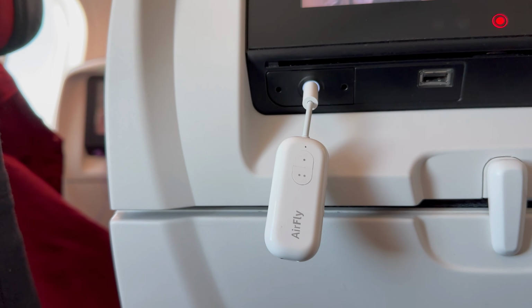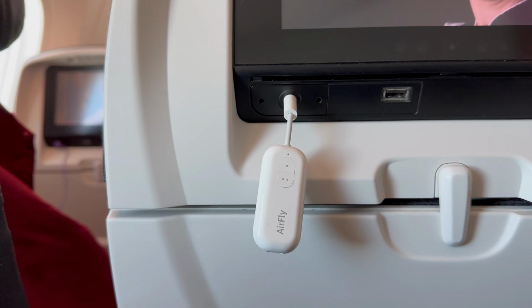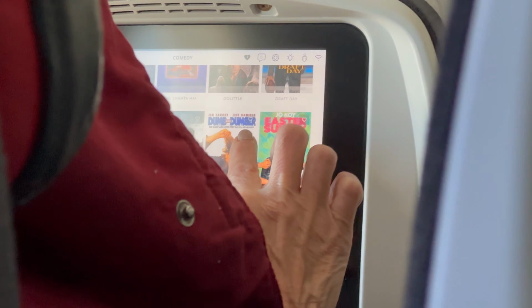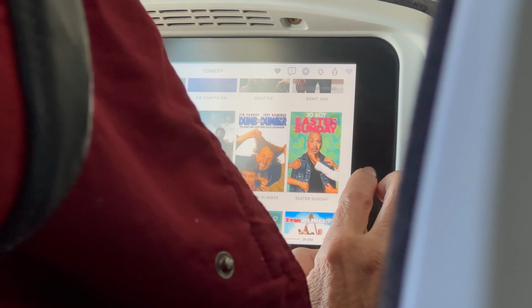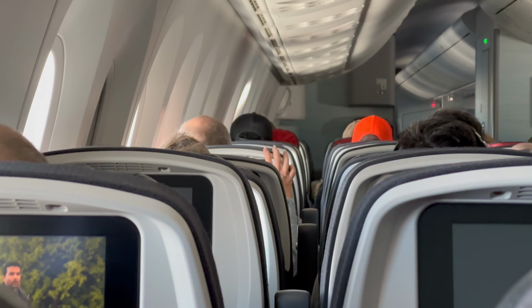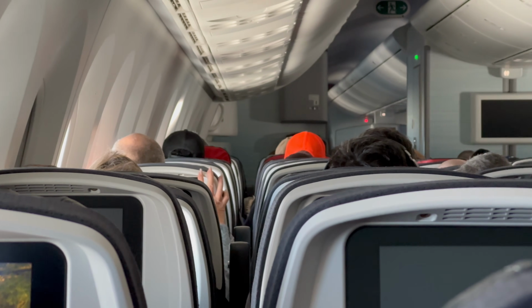This is a Bluetooth adapter. You put that into the headphone jack, and then you connect your Bluetooth earphones, such as AirPods or Bose headphones, to this little device, so that you can enjoy airplane entertainment without the annoying cables. That also makes getting in and out of your seats easier.